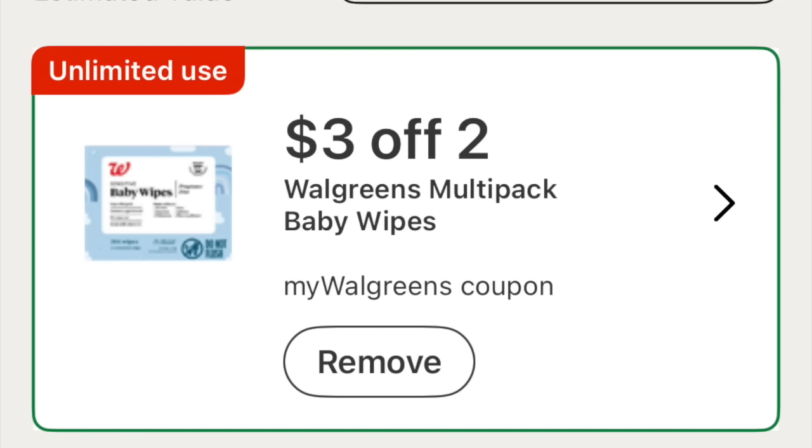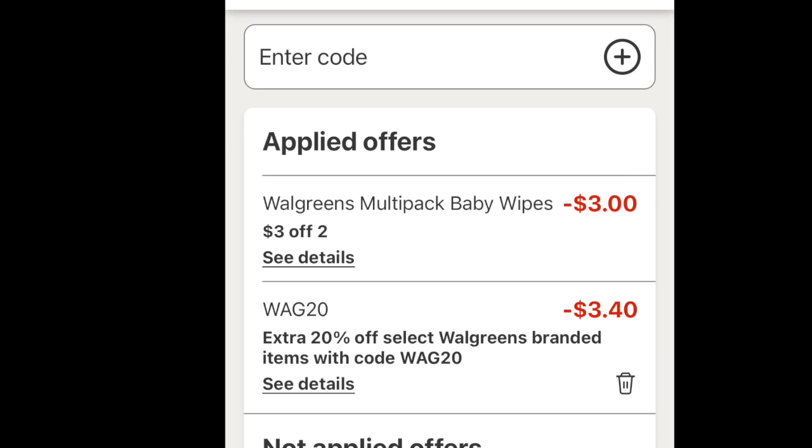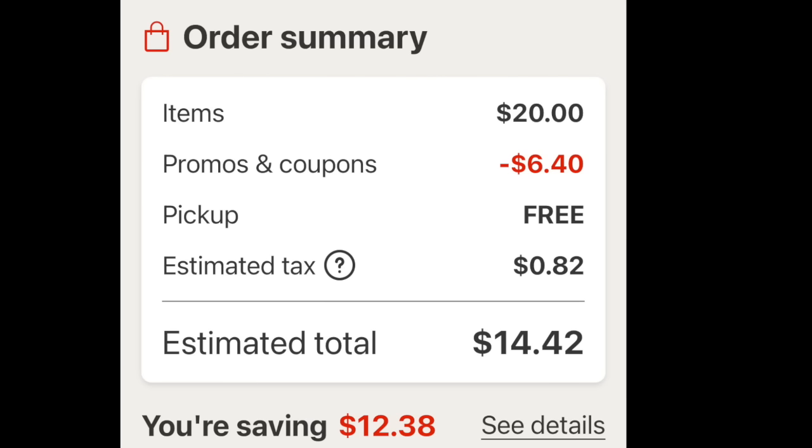Hey, if you have to go to a baby shower, if you have a baby, or if you just like these sort of wipes, they're very handy to have, especially if you have young kids or pets or whatever. You guys know what I'm talking about. So we have the $3 coming off along with $3.40 melting off with WAG20. So this is just a really fantastic deal. So just to look at the overall math here, $20, $6.40 melting off, free curbside pickup and 82 cents. So $14.42 if you wish to use $10 in Walgreens cash and pay $4.42, a very smart and sensible deal.